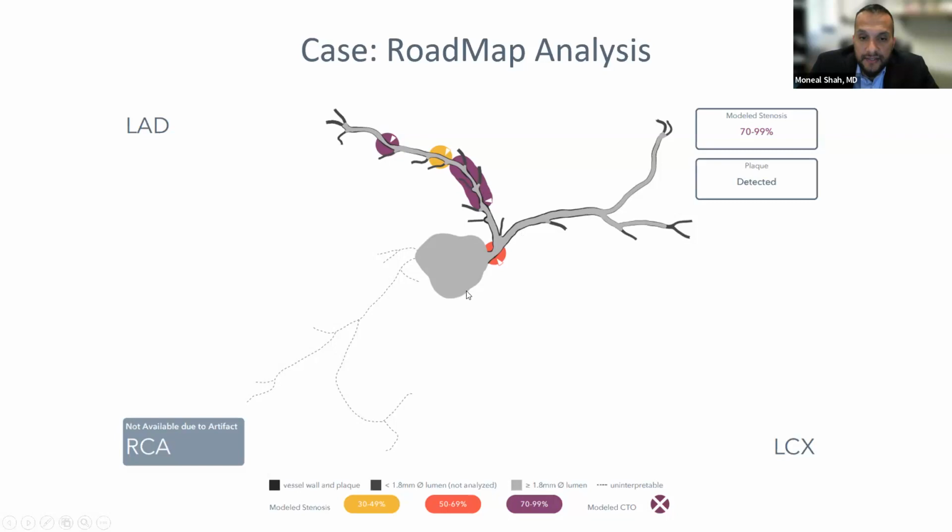Again, the quality has to be good enough. So in this case, the RCA, there is motion artifact, which I'll show you in a moment. So the RCA is grayed out, just like how we sometimes see that with our FFRCT analysis. But what we see strikingly is with the LAD and the left main, the potential areas of stenosis here in the left main, as well as in the proximal and mid LAD, up to 70 to 90% in these two areas.